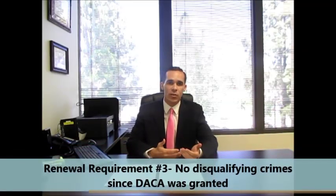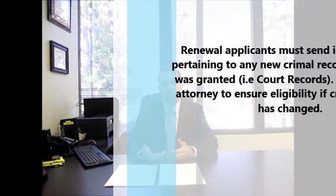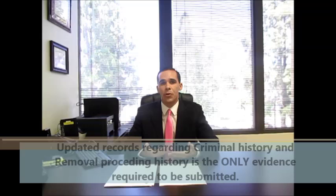Since your initial DACA was granted, you must have not had a felony, a significant misdemeanor, or 3 misdemeanors, which were the requirements for the original DACA petition. If your criminal history has changed, USCIS has requested that updated evidence and information regarding those criminal history charges will need to be submitted with the renewal application. One of the good things that USCIS announced is that that is the only type of evidence that will need to be submitted for a renewal.